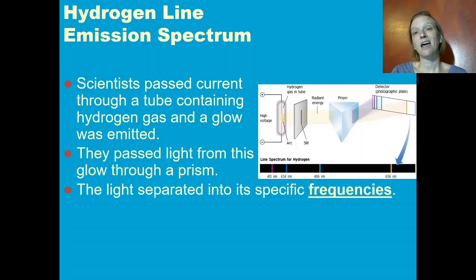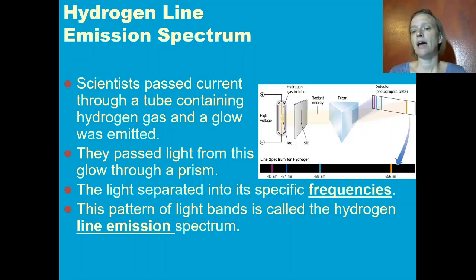When they passed this glow from the hydrogen gas through a prism, they didn't get the full rainbow. They got specific frequencies of light. They got a purple band, a blue band, this kind of turquoisey band, and like a reddish band. So the light was separated into its specific frequencies, and this pattern of light bands is called a line emission spectrum because you have lines of light that are emitted. Lines of light that are emitted make the line emission spectrum.